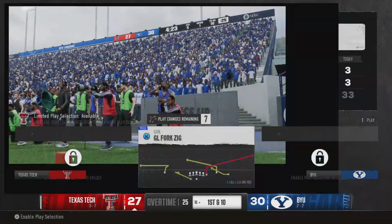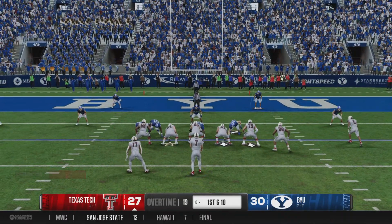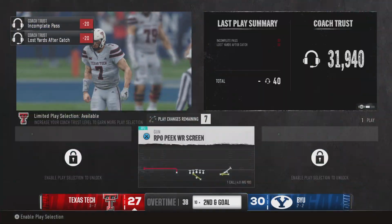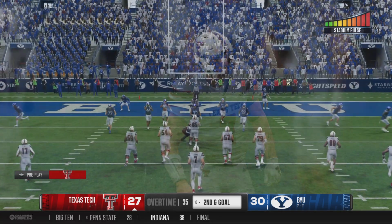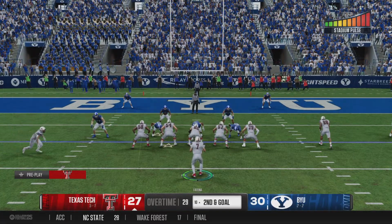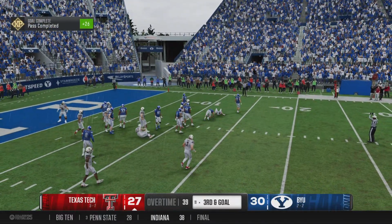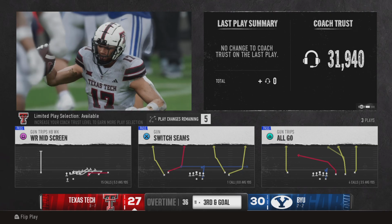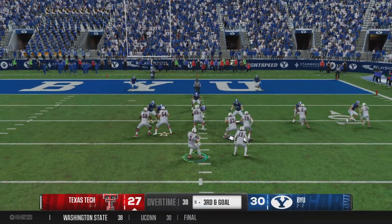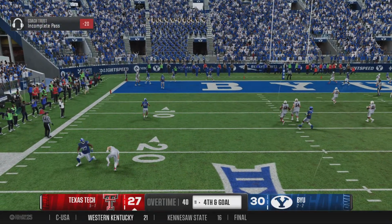I will take that. Give me your 10-yard line. Goal line, fork, zig. Dot. Nope. Jet touch pass. Go. What the fuck, game? No. All go. Like, what the fuck?